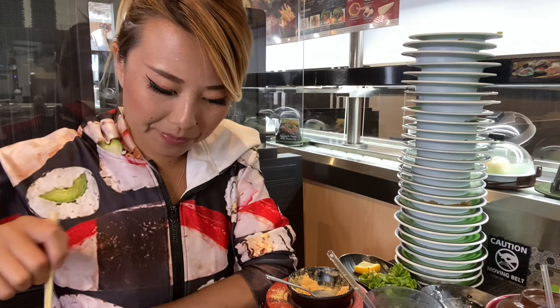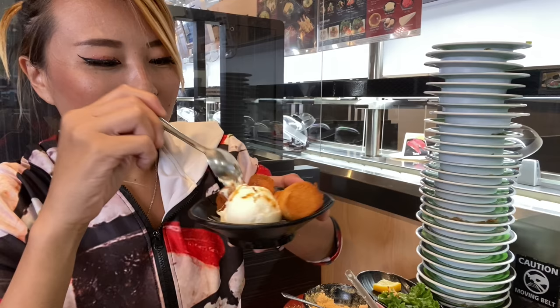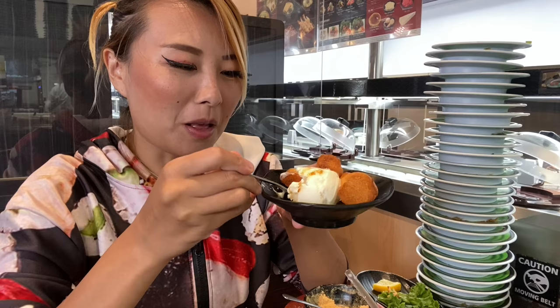Got one less sesame ball here. This was so good. I had to get another one. This Japanese donut with this ice cream. Oh my god. Why is this so good? This is just so good. The caramel sauce, the fried donut.